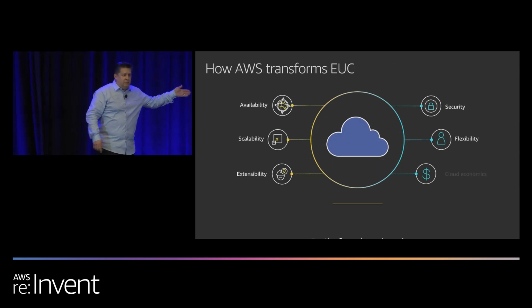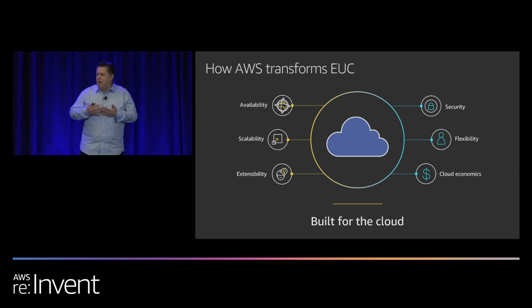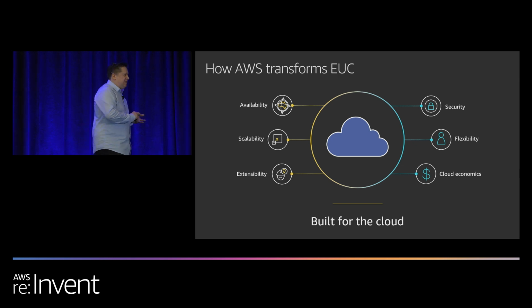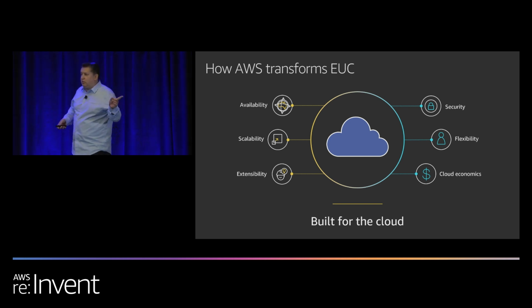Now, you've probably seen the chart before. We love this chart. You've had probably all sorts of Amazon services, directories, storage, and compute services, right? Databases. For us, this works for us as well.